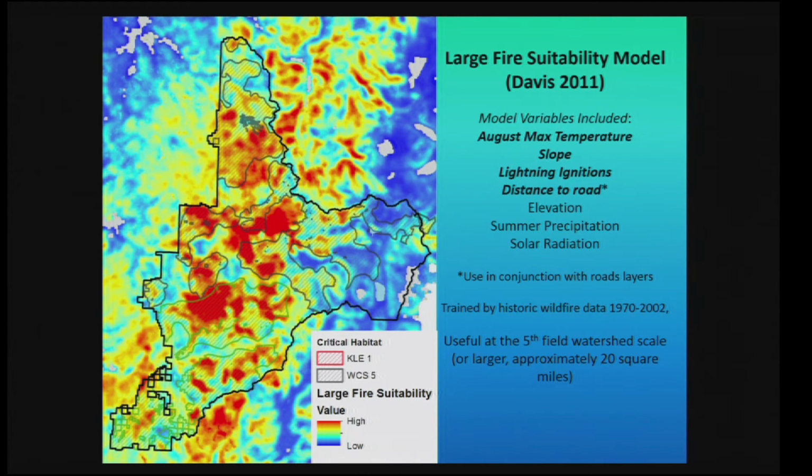And this, you know, GNN habitat variables went into this, and so it's really only useful for applying at the fifth field watershed scale. And so you really can't use this for stand level identification. For that, you want to work with your fuels folks to do some kind of stand level fire risk modeling.